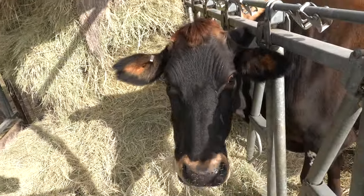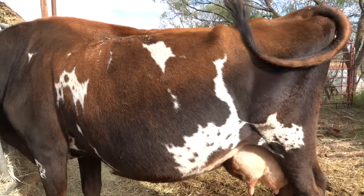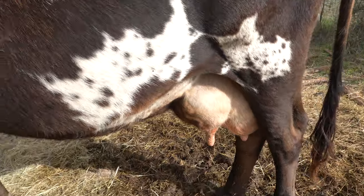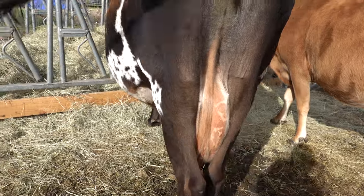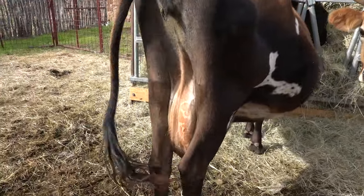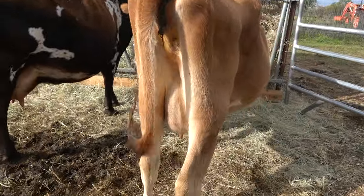udder. You want to make sure that the udder is not pendulous. That is when it's below the hocks, because as the cow ages, it could be very close to the ground and she probably could step on it when she's getting up. So those are just little things that you want to pay attention to.